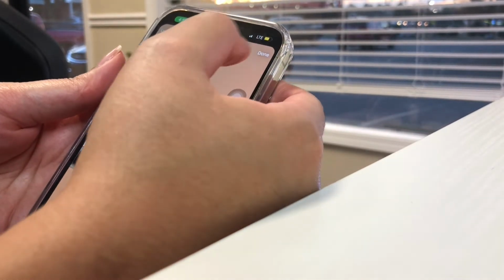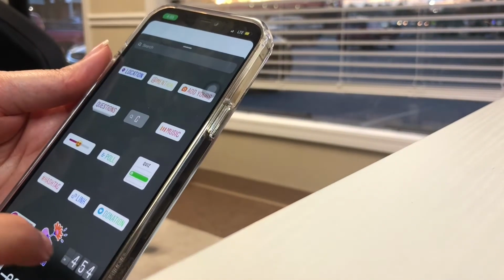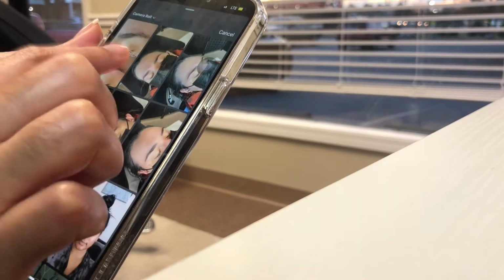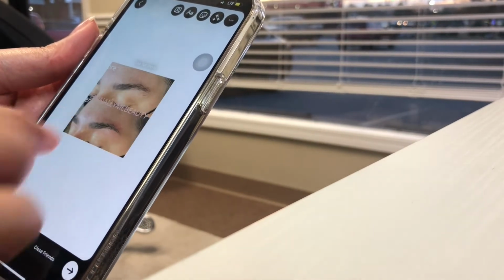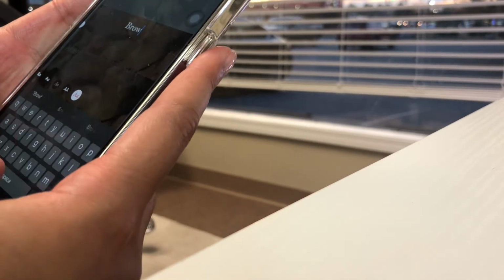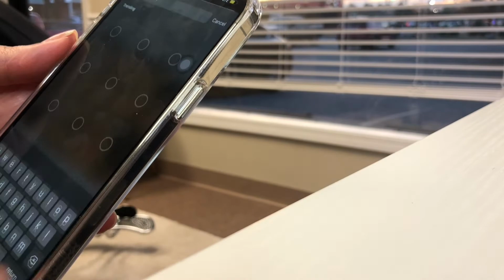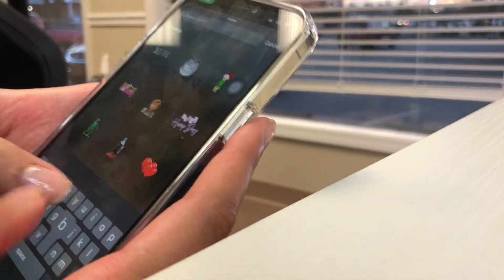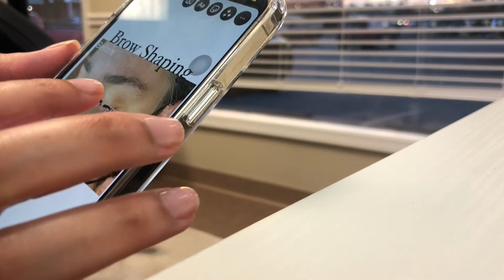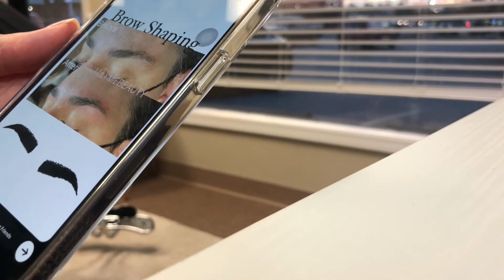So to edit my story, I usually put an all white background, and then I'll add the photo, which in this case it's this one, and then I make it bigger, and then I just put what the service was. So it was a brow shaping, and then I go like that, and then sometimes I'll add like a cool little GIF picture. Just type in brow, and then I add that either to the top or the bottom, and then I add that to my story.